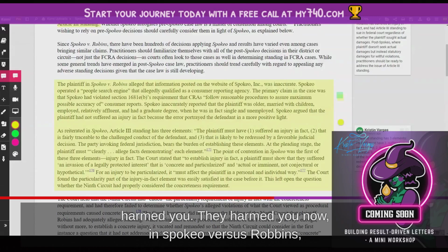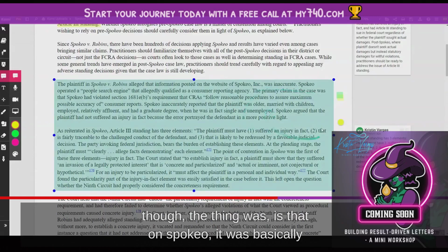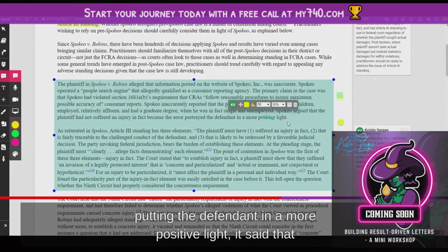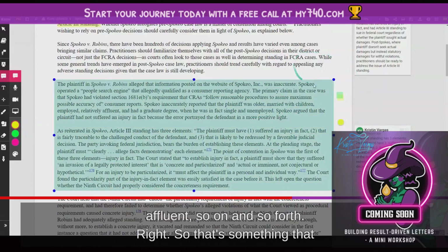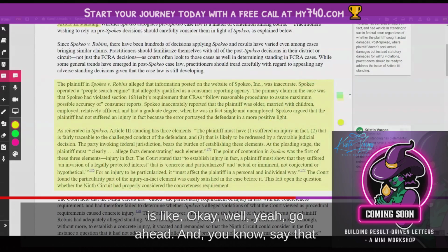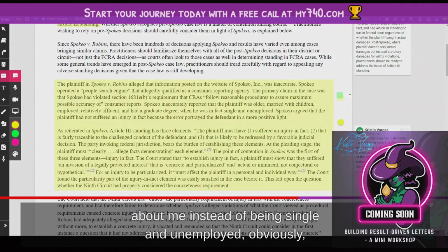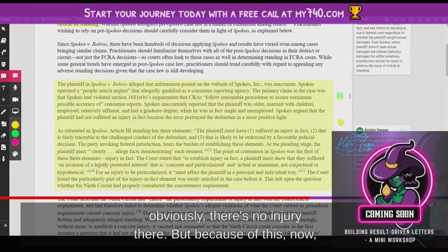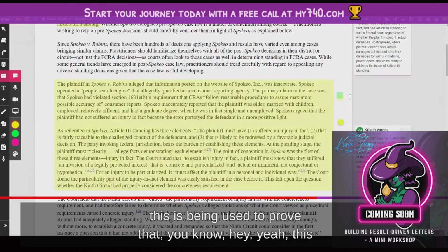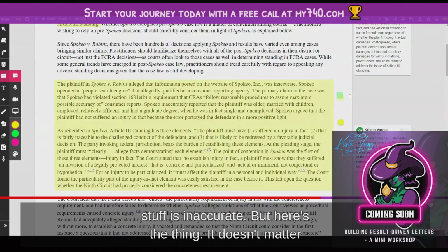Now, in Spokeo versus Robbins, the whole thing is that Spokeo was basically putting the plaintiff in a more positive light. It said that they were older, married with children, employed, relatively affluent, and so on, right? So that's something where you'd say, okay, go ahead and say that about me instead of being single and unemployed, obviously. So he lost, or she, whatever. They lost. Obviously, there's no injury there, but because of this, it is now being used to argue, yes, this stuff is inaccurate, but here's the thing: it doesn't matter that it's inaccurate. It didn't do anything to you.